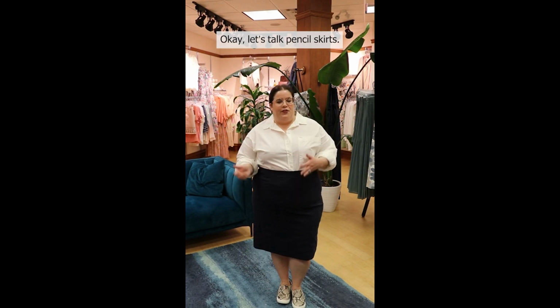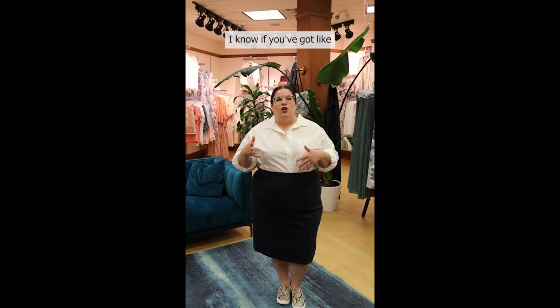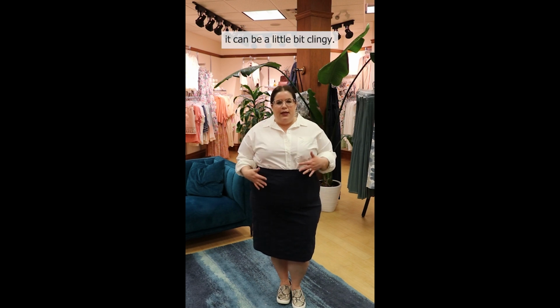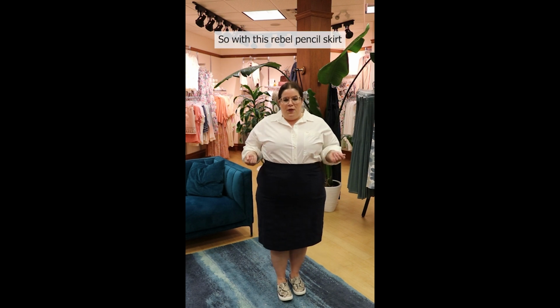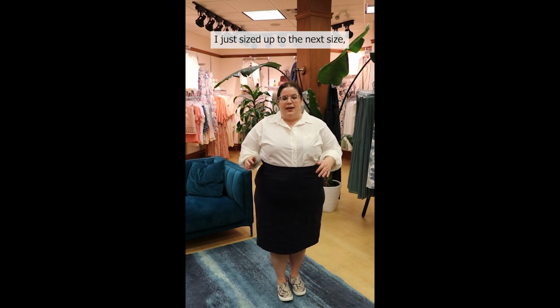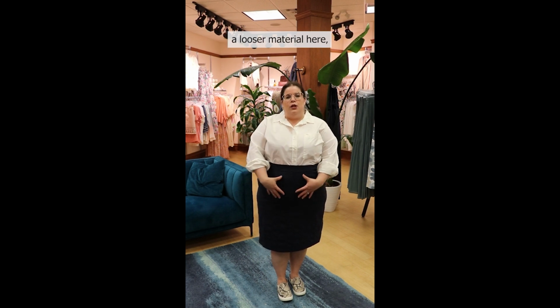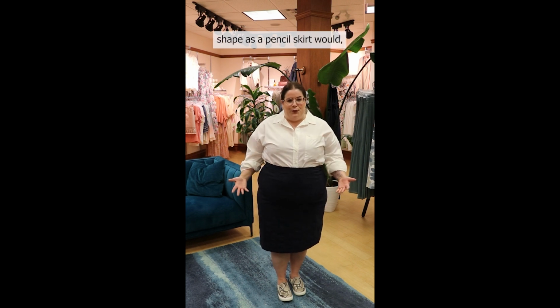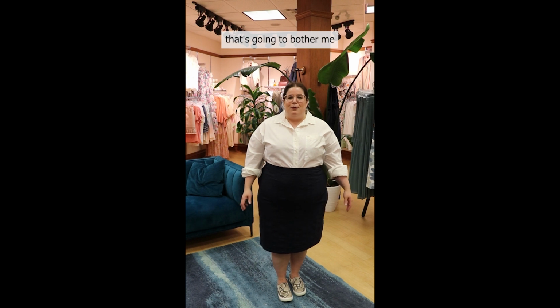Okay, let's talk pencil skirts. I feel like everybody should have a pencil skirt in their wardrobe. I know if you've got a little bit of a tum going on, sometimes it can be a little bit clingy. I know for me, that's still a little bit of an insecurity. So with this Sorbel pencil skirt, I just sized up to the next size. It still fits really well in the waist. It just has a little bit looser material here. So it still gives a nice shape as a pencil skirt would, but I don't feel like it is as clingy on my tummy, and it's not something that's going to bother me throughout the day.